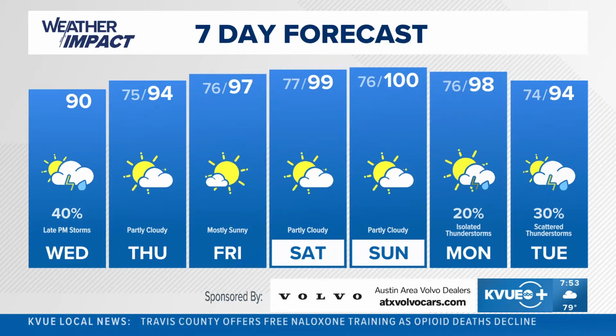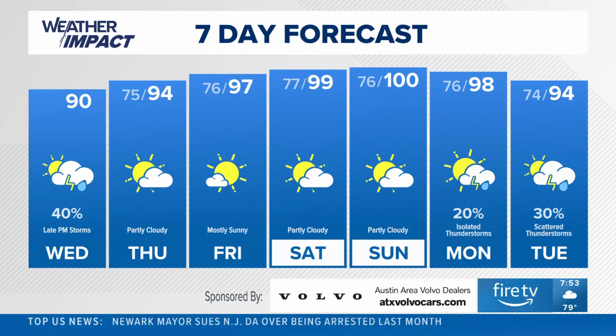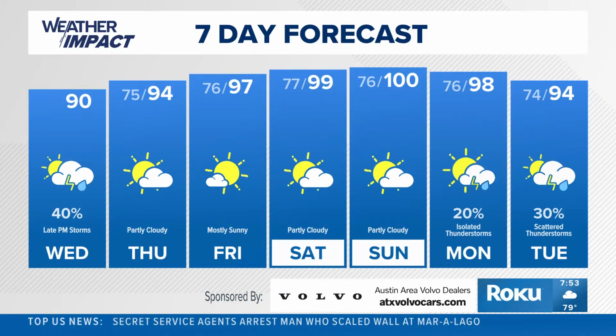Saharan dust also, by the way, is moving in for Sunday, so it's not only going to be hot, but it's going to have that hazy look. And then Monday and Tuesday, we've got a chance for showers and storms making a little bit of a return across the area. And yes, we start to fall with those temperatures too.